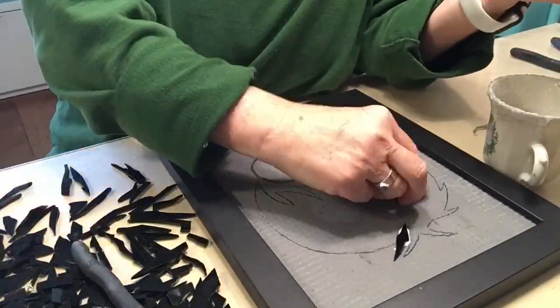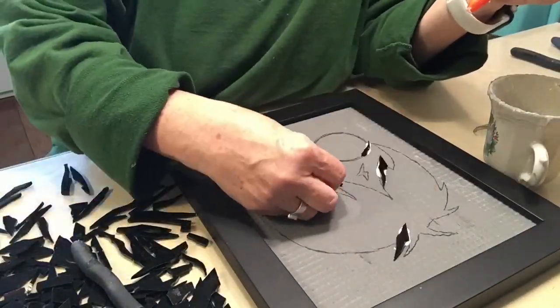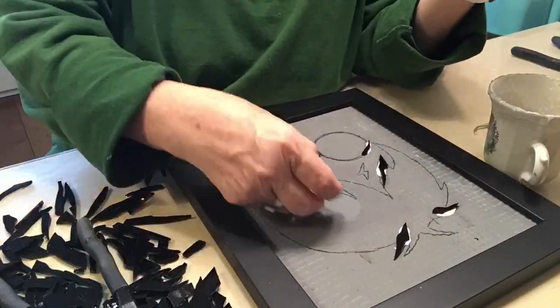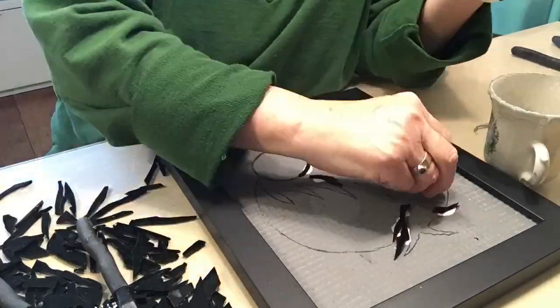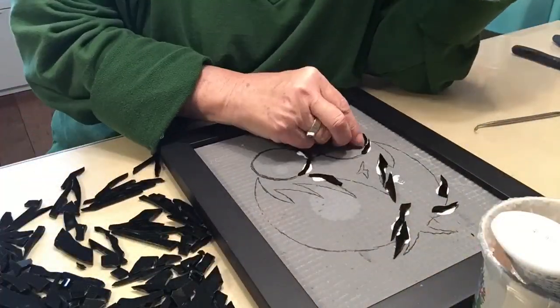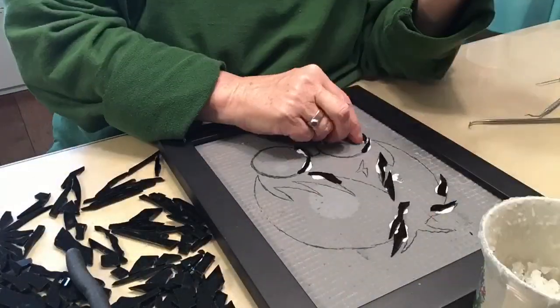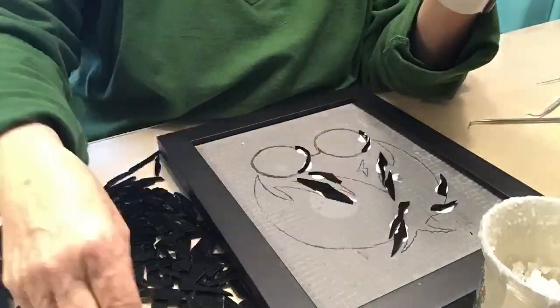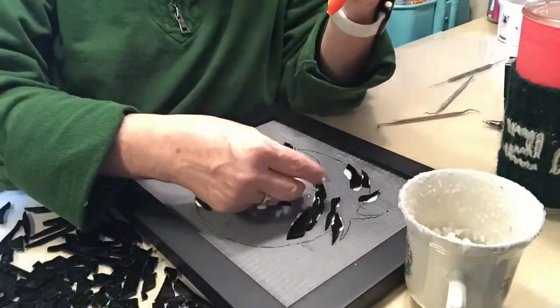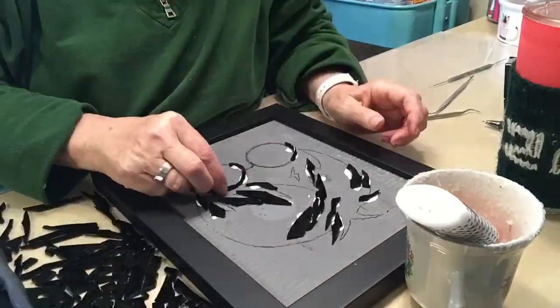So this segment is called Harry Potter Fast Paced. And what we've got here is a Harry Potter mosaic from start to finish in 7 minutes, I think. It's something like 7 minutes. So right here, I am starting it. I had already traced the shape on there. It's on the Ouija board.